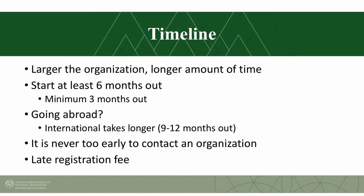So in general, the larger the organization, the longer amount of time it will take them to recruit, screen, interview, and hire employees. So for example, the National Park Service or Vail Resorts, those are large organizations. They will post jobs typically several weeks, if not several months, and sometimes up to 4 or 5 months before they're looking for employees. So for example, I will usually start getting summer job announcements for the large federal land management agencies like the U.S. Forest Service and National Park Service sometimes in November or December. And these are for jobs that aren't starting until maybe May of next year.